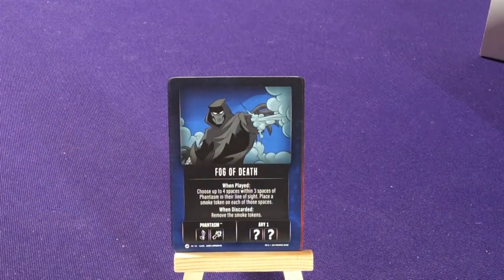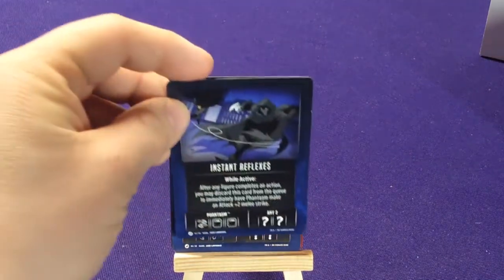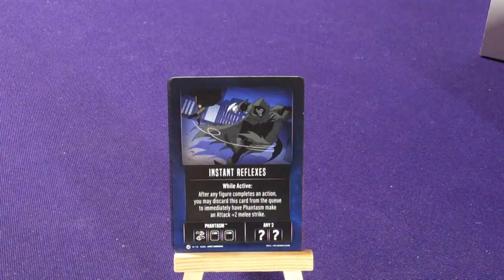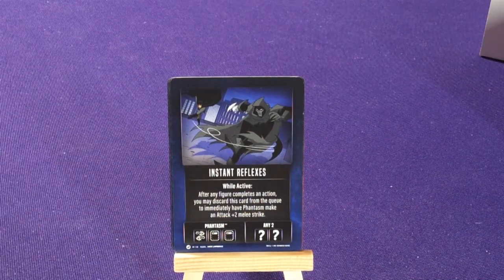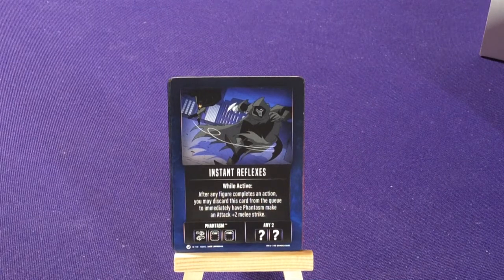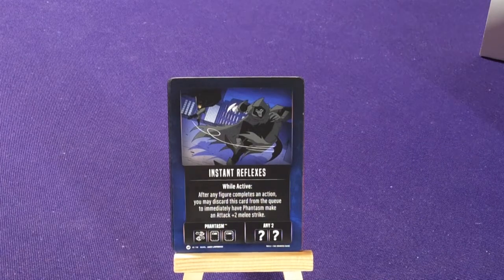Fog of Death. Shoot up to 4 spaces in 3. Place smoke tokens. When discarded, remove smoke tokens. And Instant Reflexes. After any figure completes its action, you may discard this card from the queue to immediately have Phantasm make an attack of +2 melee strike.